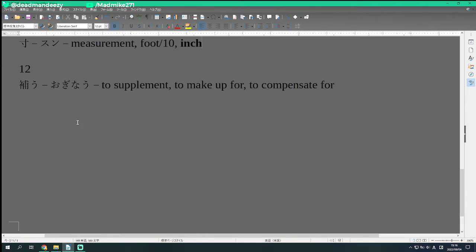And finally, we have oginau, which comes from the kanji for supplementing, which means to supplement, to make up for, or to compensate for a lack of something else in another area. Supplement or make up for, oginau. Oginau from our kanji for supplementing. Oginau is to supplement or make up for.